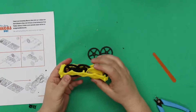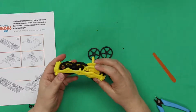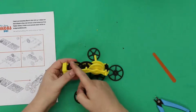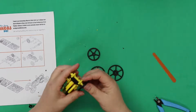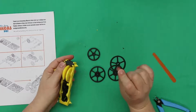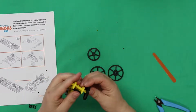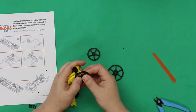And no, I'm wrong. It's the other way around. We're going to put the small set of wheels by the spring and the bigger set of wheels by the other gears. I made a mistake there, guys, so forgive me for that. So these just push on, they're kind of a rectangular shaped hole in the center, and then you're going to push them on like so. And again, these might be tough to get on also.